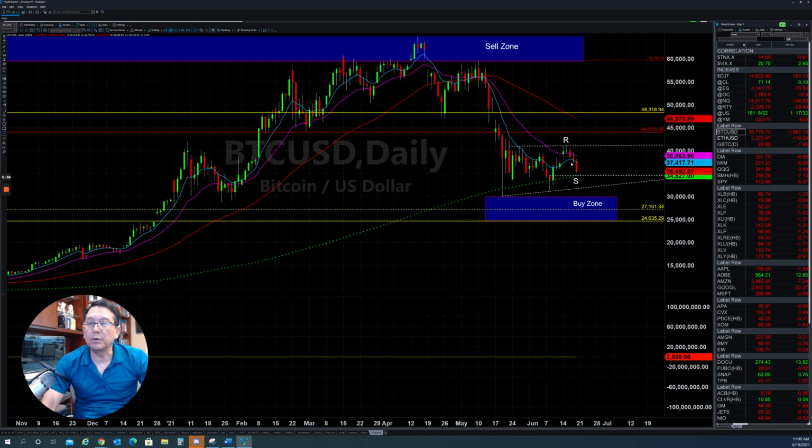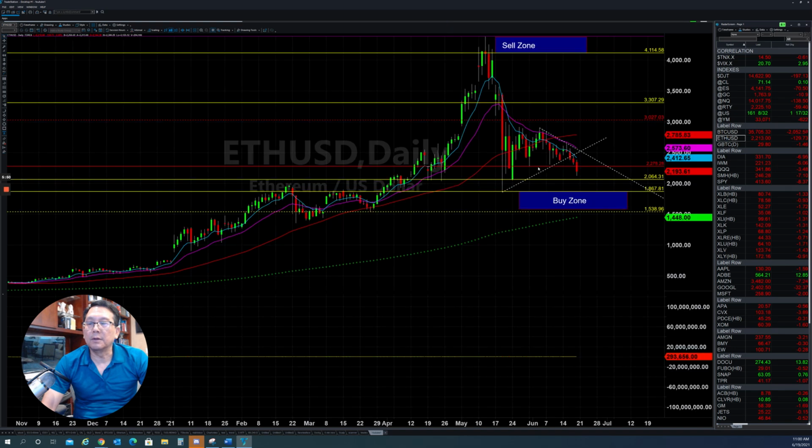So now they have a support here. Let's see what they're going to do here, but the overall trend is still bearish, so it will take a while for Bitcoin to be able to build a base and turn around, and then we will analyze it and let you know. Ethereum is also in a correction, as you can see here. It continues to go lower after breaking the line I showed you last week, and then continues to go down.